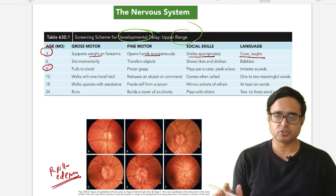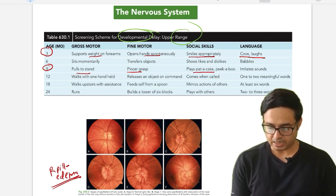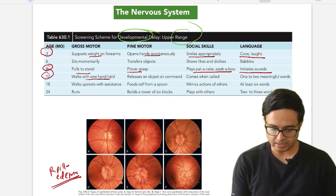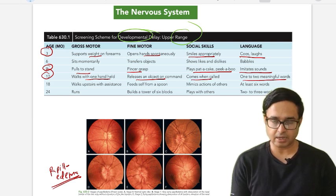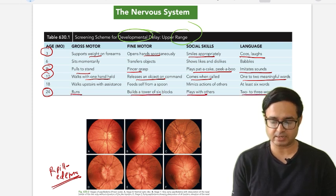Next milestones generally asked at 9 months of age: pull to stand, pincer grasp, play pat-a-cake, peek-a-boo, and imitate sounds. Next is asked at 1 year of age: walks with one hand held, releases an object on command, comes when called, 1 to 2 meaningful words. Next is 2 years: runs, builds a tower of 6 blocks, plays with others, 2 to 3 word sentences.